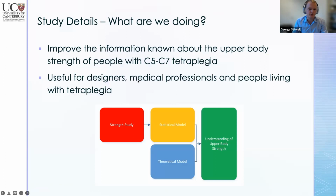Cool. And so what did I try and achieve with my PhD? The main idea was to improve the information that we know around the strength of people with C5 to C7 tetraplegia in a bit of an engineering context, and this information would be useful for designers, medical professionals, and people living with tetraplegia. So to start with, the idea was that we would do some physical testing with the strength study, and then that we would develop some kind of statistical or mathematical model to try and make that data a bit more usable. And then parallel to that, we would develop a theoretical model or a biomechanical model, and then be able to make comparisons between those two things.